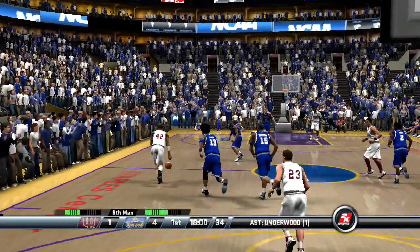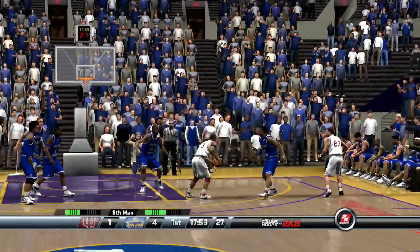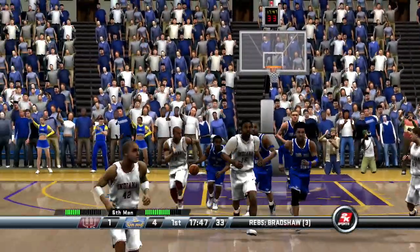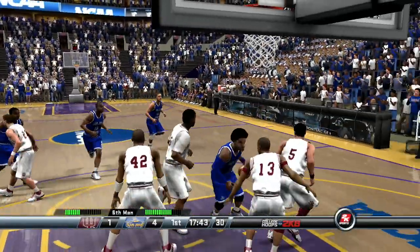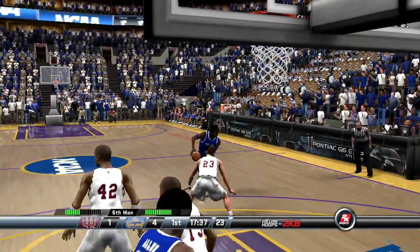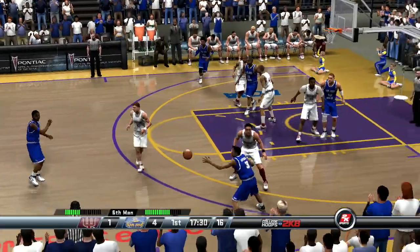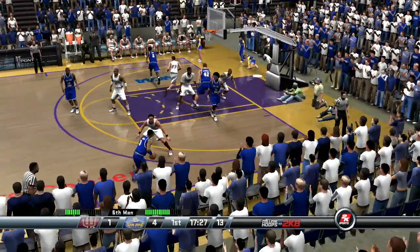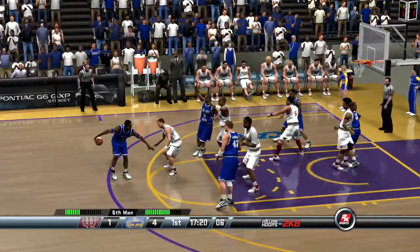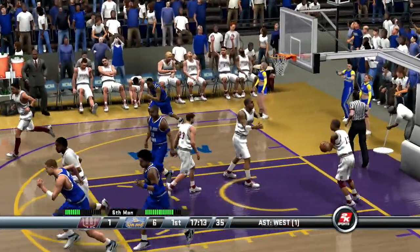Number 13 inbounds the ball. Number 23 has it outright. Backs him down. Bradshaw snatches it down inside. Under 18 minutes left in the half. Nice work by the big fella to get that rebound. West dumps it off. Dishes it down low. It was nailed by Allen.